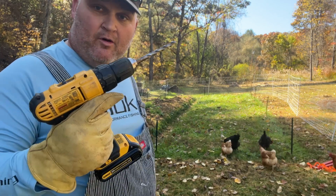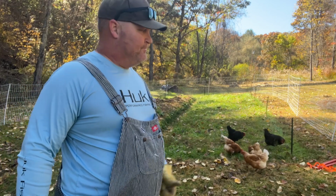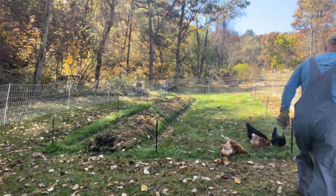All right, so I got all the holes drilled anyway, and I'm gonna grab this post puller and yank all these posts out of the ground.